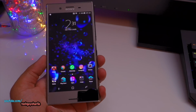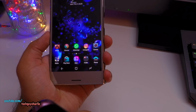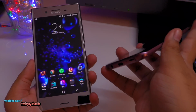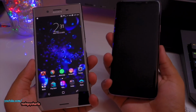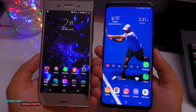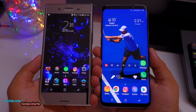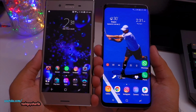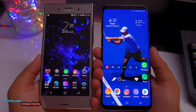Now speaking of bezels, I have really started disliking bezels on this phone. First off, this thing digs right into my hand like this, and it's not really comfortable for prolonged use, and a rounded corner like this one, it's way more comfortable to use. And secondly, you can see the screen size on the S9 Plus is much bigger. This is a 6.2-inch phone and this is a 5.5-inch phone.